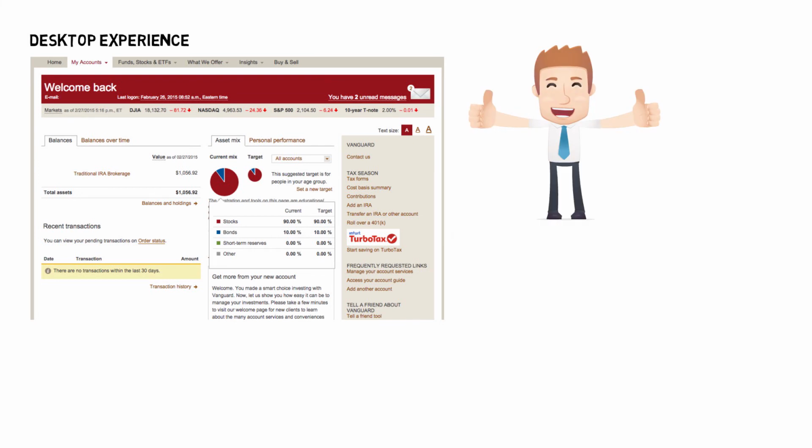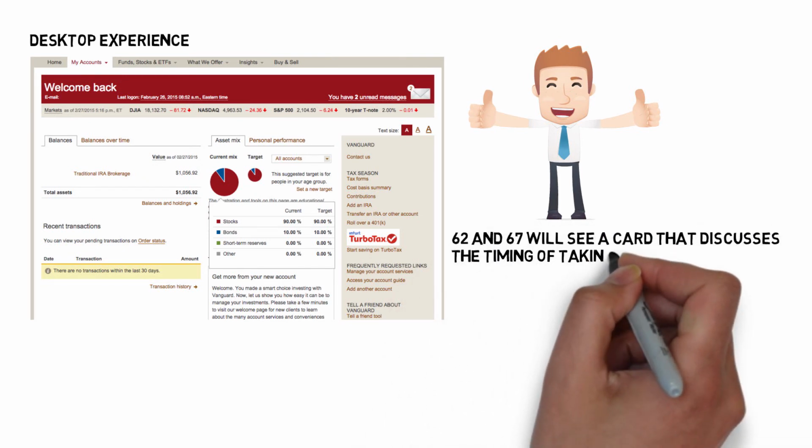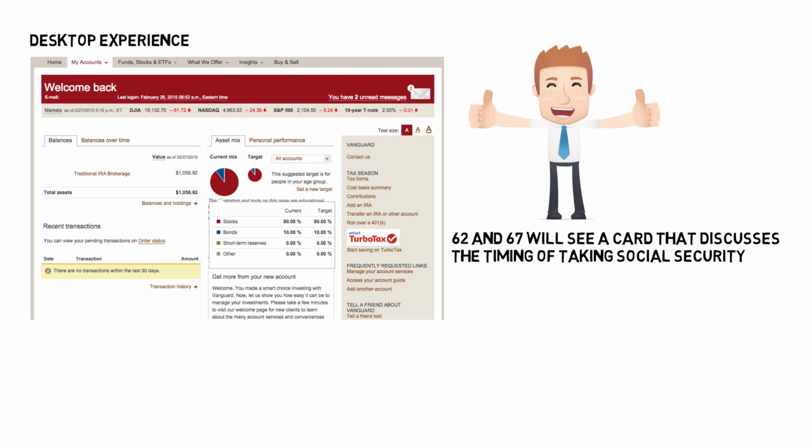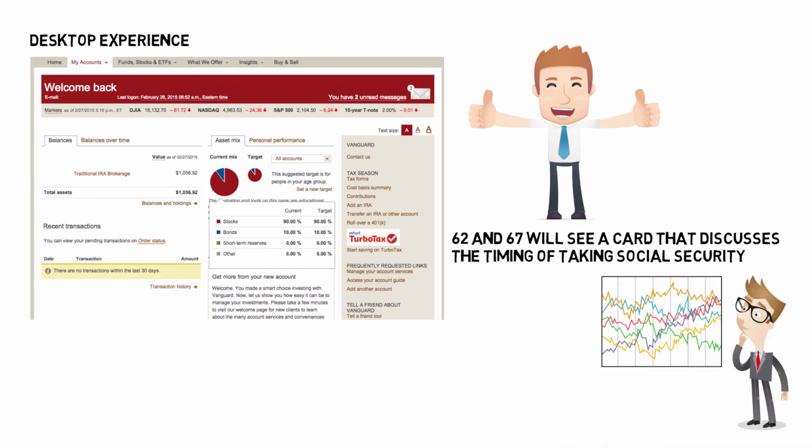The cards are dynamic and based on some variables, such as market events, calendar, year-end tax planning, or client demographics. For example, everyone between 62 and 67 will see a card that discusses the timing of taking Social Security. The Tools card takes you to a plan simulator that lets you perform what-if analysis with your goals and holdings.